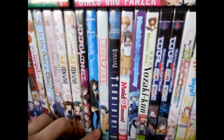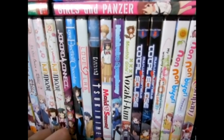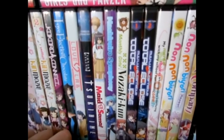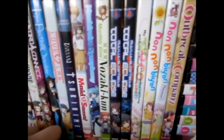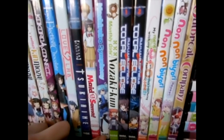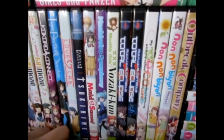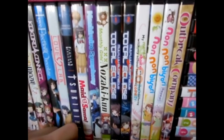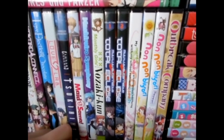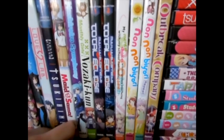Love, Election, and Chocolate. Love Lab. That's all I'm going to say about it. Maid Sama. Master Eo Symphony. I actually did a review on this, and I'm thinking of potentially reviving that review blog, if possible. Monthly Girls Nozaki-kun. Very good series. I saw this back in the spring. Love Alternative Total Eclipse, Parts 1 and 2.